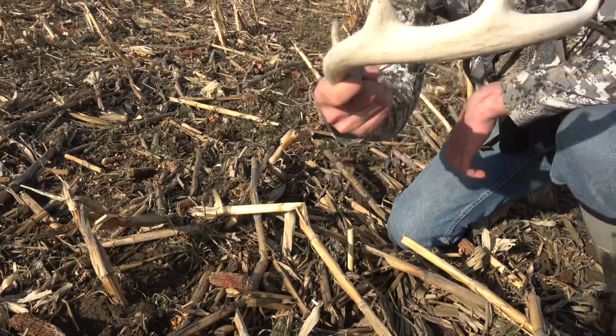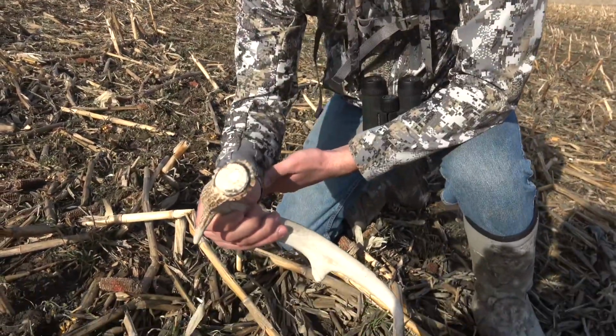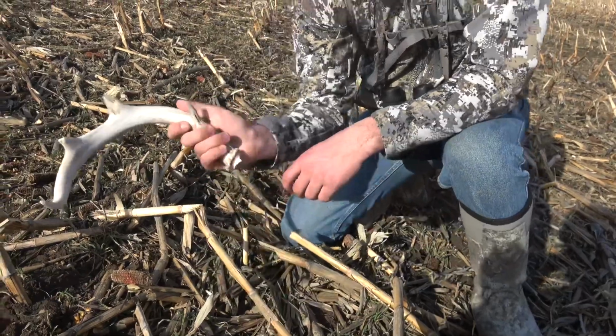Busted his tines off though. Sun bleach is all get out, but definitely fresh from this year. Hopefully we can pick up a couple more. We're almost back to the truck.